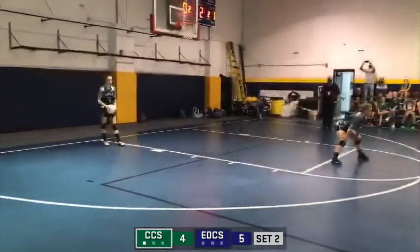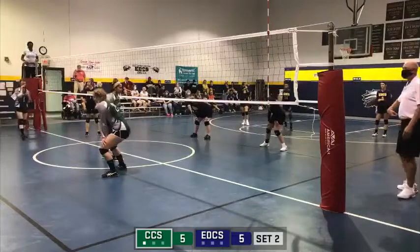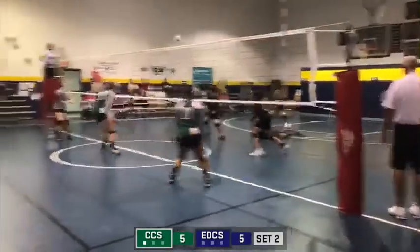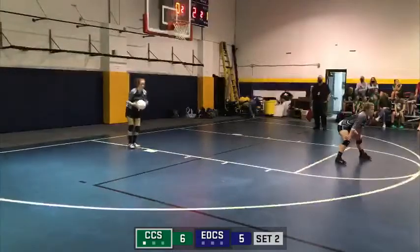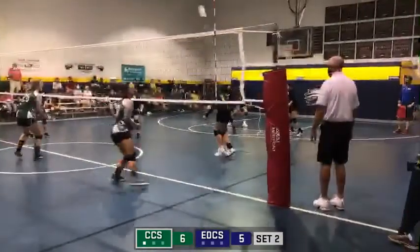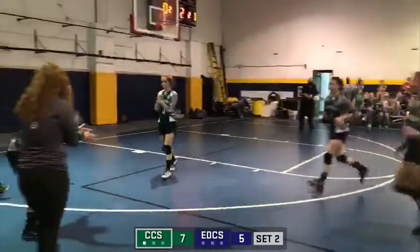Abby Jenkins up to serve for Calvary as it's a 5-4 ball game. Great serve. Ace for Calvary. See if Abby can get a string of 5 to 6 of these. Really keep the momentum to Calvary. Oh, barely sneaks over the net. That's exactly what you want. If you hug that net, it's very difficult for the team to judge where the ball is going. That is an excellent serve by Abby Jenkins. Another misplayable ball from East Dayton as Calvary gets a 2-point lead in this second set, and East Dayton calls a timeout.